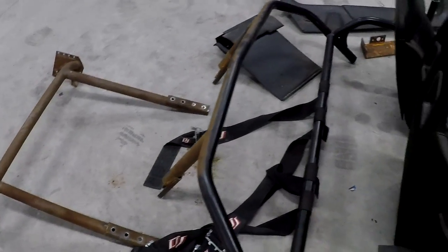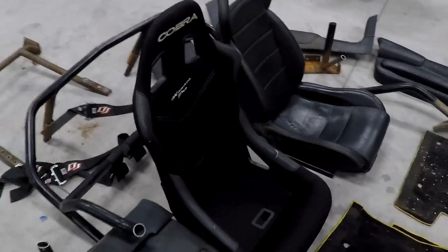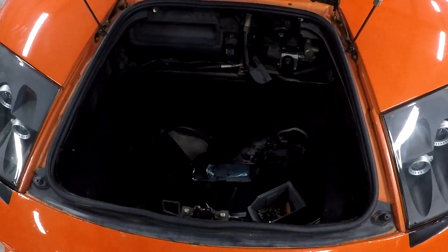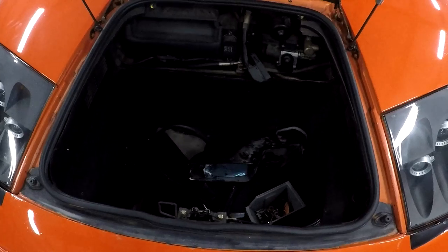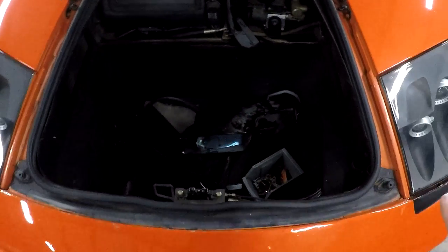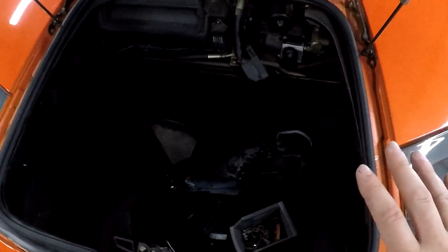So with all of this stuff removed, we now have the room to build what we need to build, where we need to build it. And this is the front trunk, or frunk as we call it. Down here, we're going to have the amplifier. And that's all that we should have to have up here.